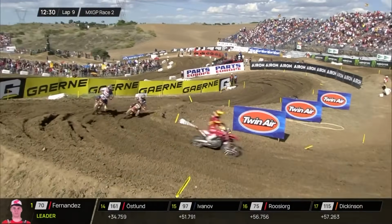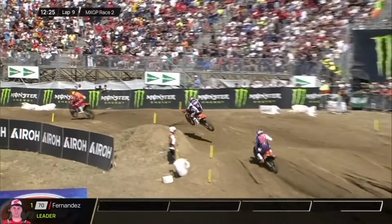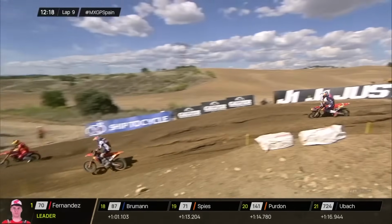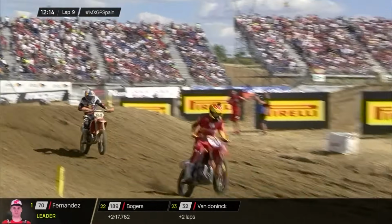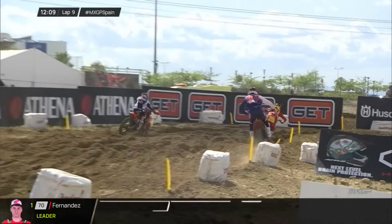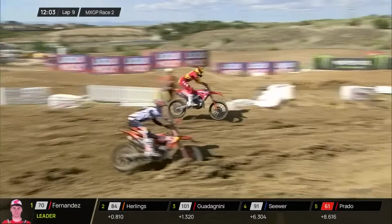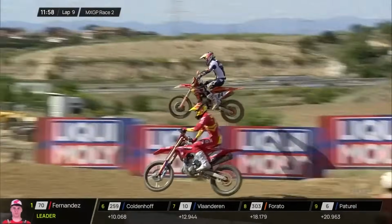Jeffrey Herlings this time does get the better of Mattia Guadagnini, moves into 2nd place on lap 9. We can also see from the graphic on the bottom of the screen, Paul, that Jorge Prado has it far from easy. I mean, Glenn Coldenoff on this second Monster Energy Yamaha. They're trying to apply some pressure, and Herlings already right there. A mistake from Fernandez right on the base of the Monster Energy triple jump just cost him valuable drive. Herlings definitely getting his claws in now. Is he going to win GP 102 with a double race win in Spain? As he goes around the outside, he takes over the lead from Fernandez.